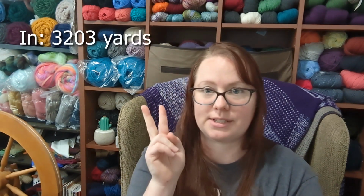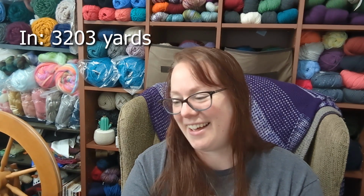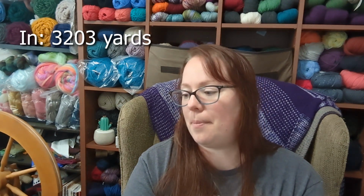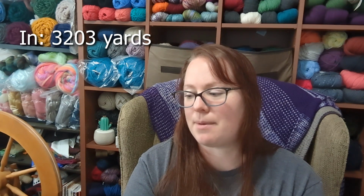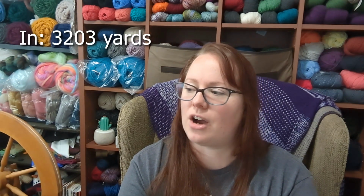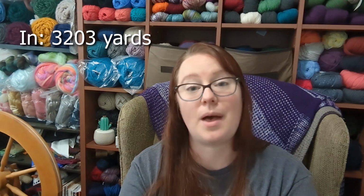So far, what I've brought into my stash in 2024 is 3,203 yards. So that's from 2 purchases and this hand spun. I am going to count the hand spun as coming into the yarn stash, but technically this fiber was already in the fiber stash and it's just transitioned to the yarn stash now. But the fiber stash is kind of hard to tally up at the moment, so I'm going with this.